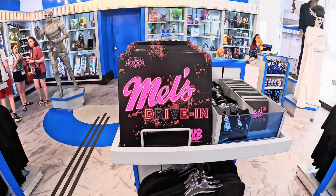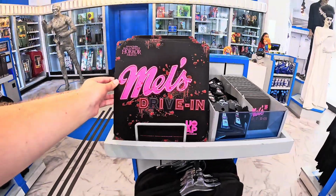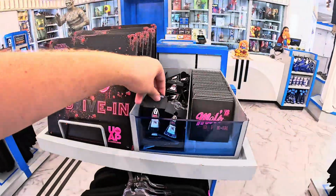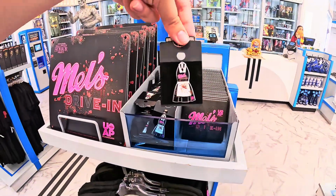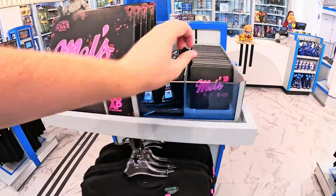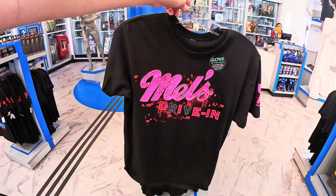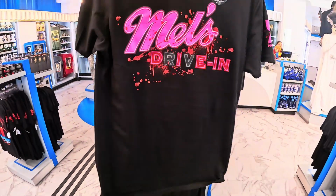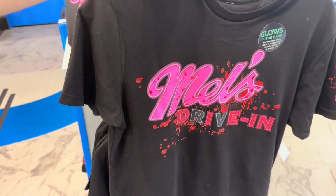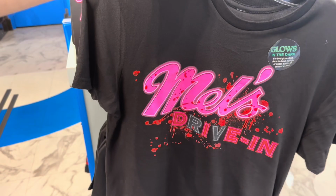Now, the main reason why I want to check inside Five Nines is because they have this Mel's Diner Universal pass holder sign. There is a Mel's Diner pin. We also have a coaster, and there's even a glow-in-the-dark Mel's Diner t-shirt. Look at that, it's so cool. As for the price, it is going for $33. And of course, I believe you can use your pass holder discount as well.